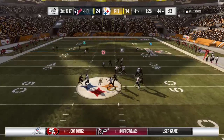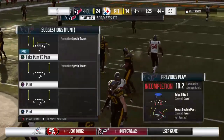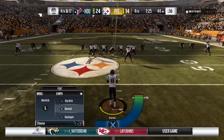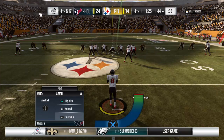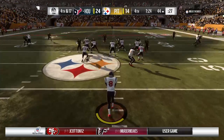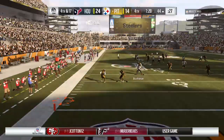Out of the gun, Watson. And this is going to be incomplete. Okay, I'm not quite sure how to judge that one. Maybe didn't have enough legs underneath him. Mechanics might have been off, maybe some fatigue. That one came up short. Yeah, fourth quarter, maybe you do start to watch the arm there, the leg's still there. This has been a tough game. He gets this one away, and boy, it's another boomer.